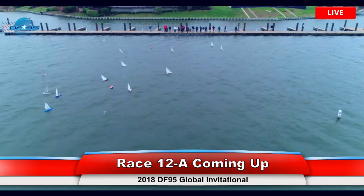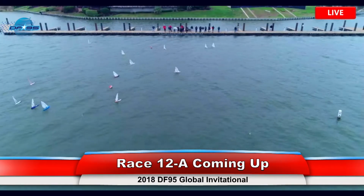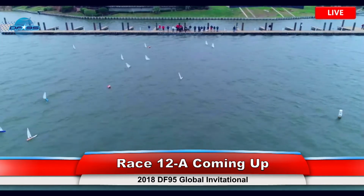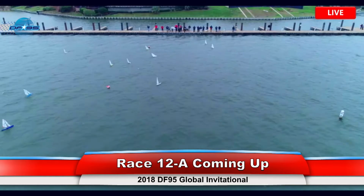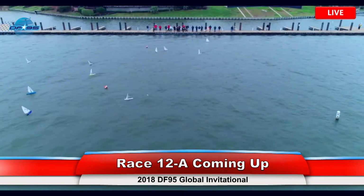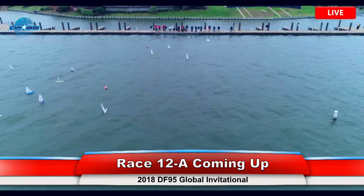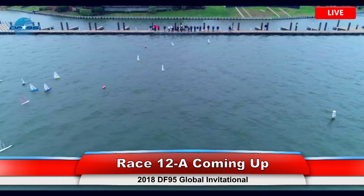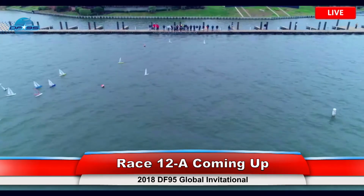He, along with Tony Gonzalez, promoted up from the B heat and are looking to see how high they can place. They both came from the C fleet, so it'll be interesting to follow along and see how high they can get a score.